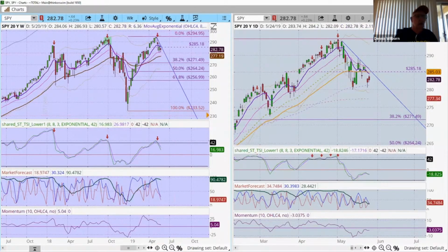As you can see on a weekly chart, what is being defined? Well, we've got momentum starting to roll over on a weekly chart, crossing to the downside. However, on a daily chart, we are finding some support on the Spiders at about 280, and that also coincides with the 100-day moving average.